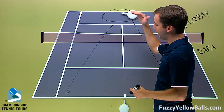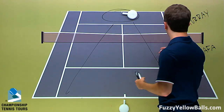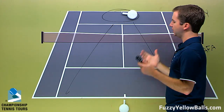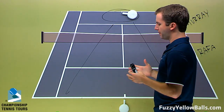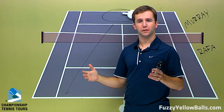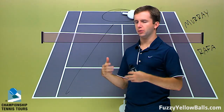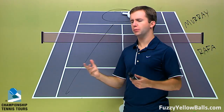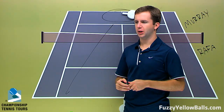So if Rafa has that bar at the same level, what does that mean for Murray? What is he going to have to do? Well, let's take a step back and let's look at the Aussie Open quarterfinal match between Rafa and Murray. Murray won in straights. Rafa defaulted in the 3rd set. What did Murray do there to win that match and to play effectively?